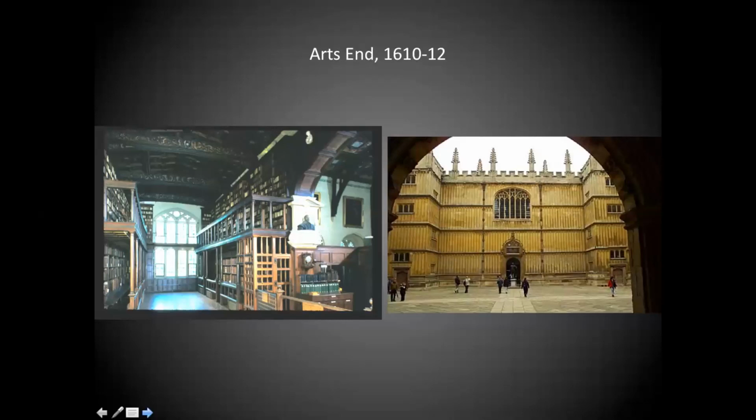So Arts End was intended to house the books for the liberal arts, which were what you studied for your BA and MA. And then theology and the higher faculties would be in the old library beyond, which we saw in the previous image. One of the things that's very interesting about this set of buildings is the facade that I'm showing you on the right, because if you look at that superficially, you'd say, well, that was built in the Middle Ages. It wasn't. It was built in 1610, when we think of architecture becoming more classical.